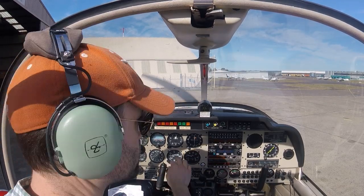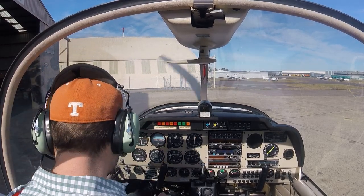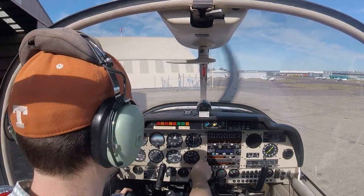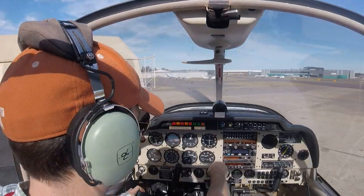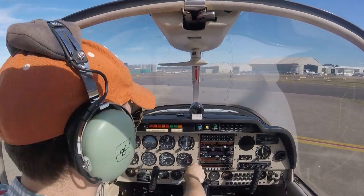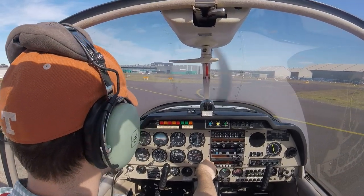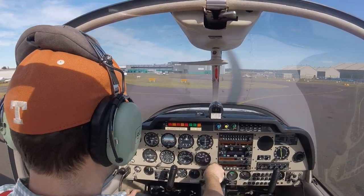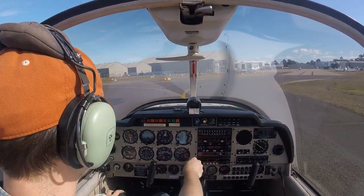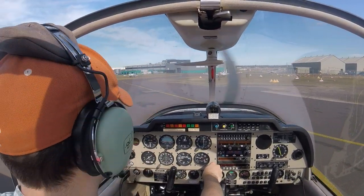Brakes check. Okay. Gyro instruments check and turn. Let's go! Turning right, ball is to the left, numbers increasing, numbers increasing. Turning left, ball is to the right, numbers decreasing, numbers decreasing.